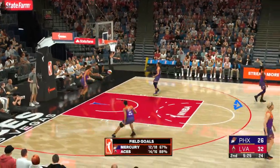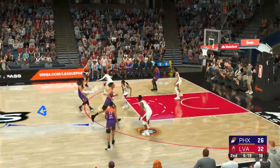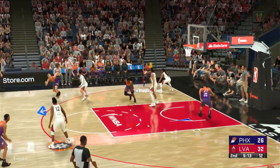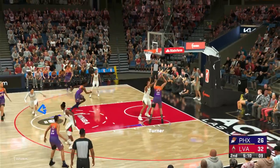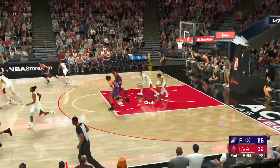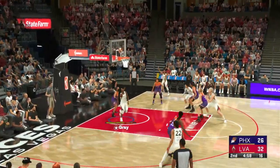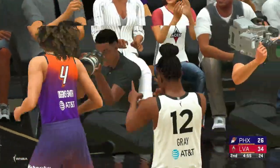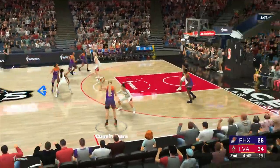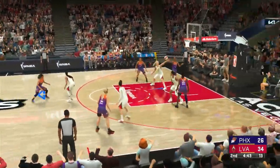Good by George. All Chelsea Gray does is make her team better. Finds players in good positions to score. Back to Diggins-Smith. Pass to Turner. Offensive rebound. They shoot again. The shot by Onyenwere, no good. To the inside. Banked in off the glass. Using a soft touch and a purposeful offensive approach, Gray's able to finish around the basket in a variety of ways. Here's Cunningham. No scoring yet from her, but that's likely to change.